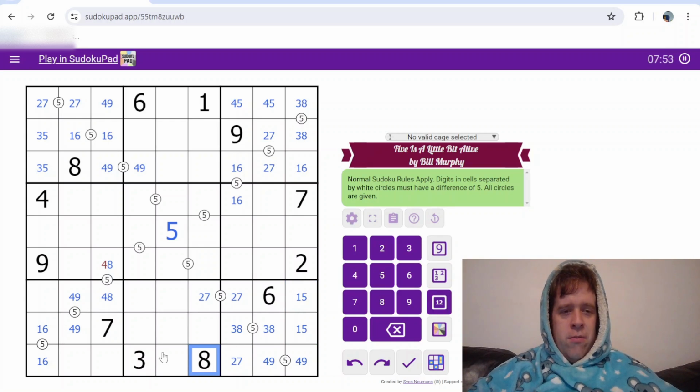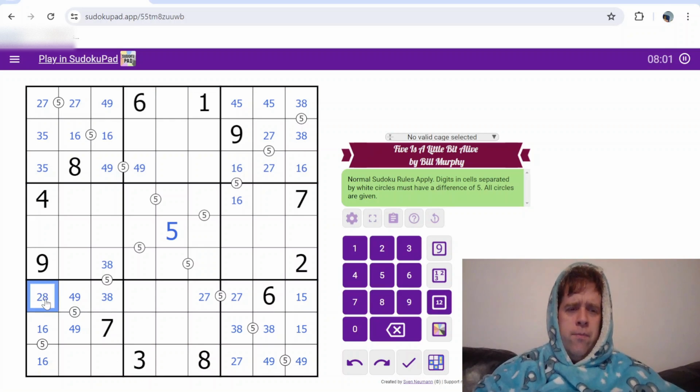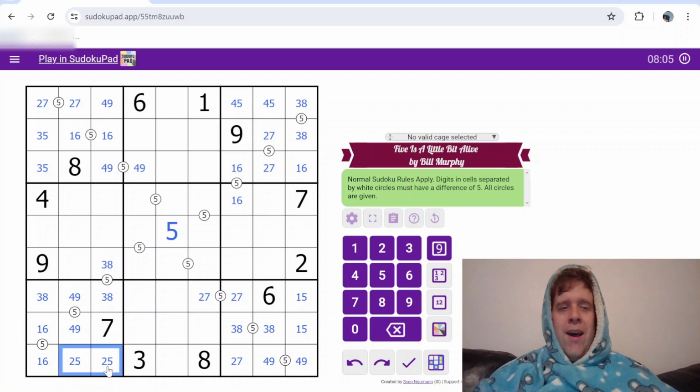And finally, where do 3... Oh, glad I caught that. That's a 3 and an 8. Where do 3 and 8 go? 3 and 8 must go here. Meaning this is 2 and 5.